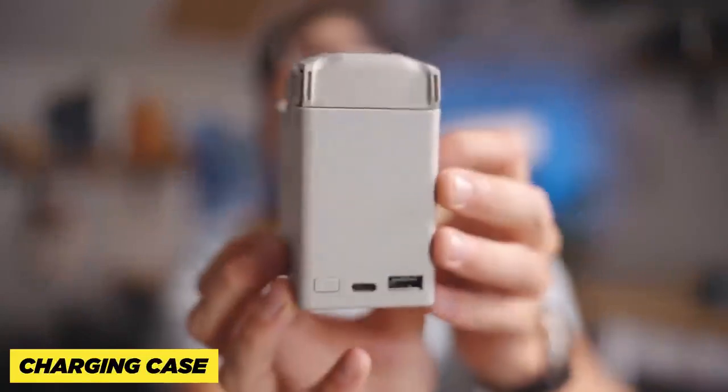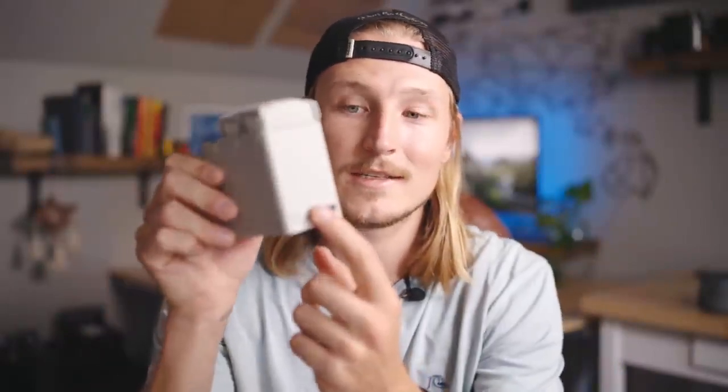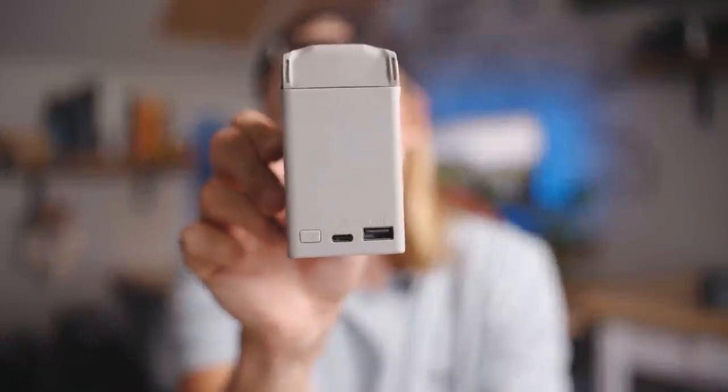And one of the things I really love is this charging case. This thing is freaking awesome. Obviously one other battery goes here, but it's just so small, holds onto all your batteries, you can charge it via USB-C, and it's actually a power bank. And I cannot tell you how many times this kind of saved my ass when I forgot to charge the controller or something and didn't have a power bank with me, but I had this, so I just plugged it into here and crisis was averted.